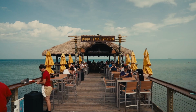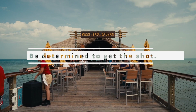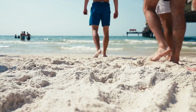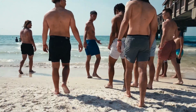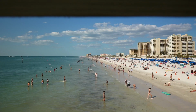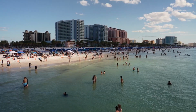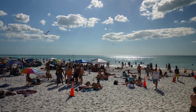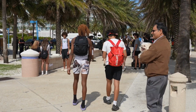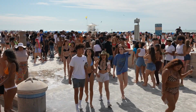Tip number 5, be determined to get the shot. Look, going out with your camera in public is going to make you nervous. So you've got to be determined if you're going to get the footage that you want. For me, it always amazes me what I'm willing to do in service of achieving my vision. But if you're just getting started, take small steps. Little by little, try to push yourself out of your comfort zone, and I think you'll be pleasantly surprised at what you're able to achieve.